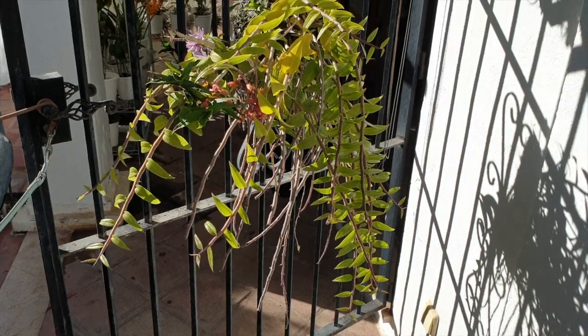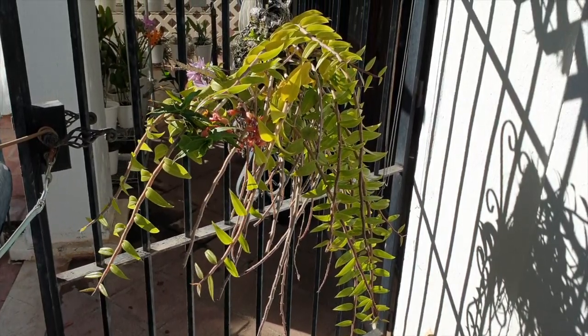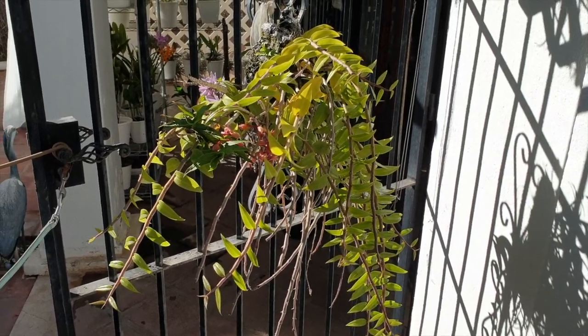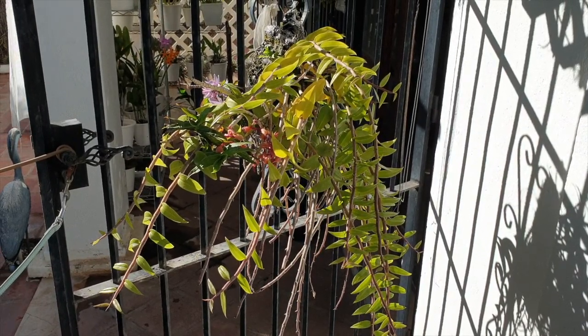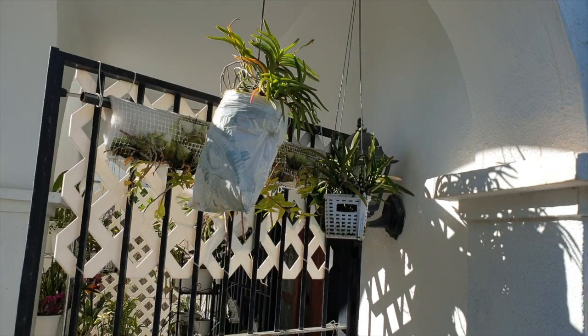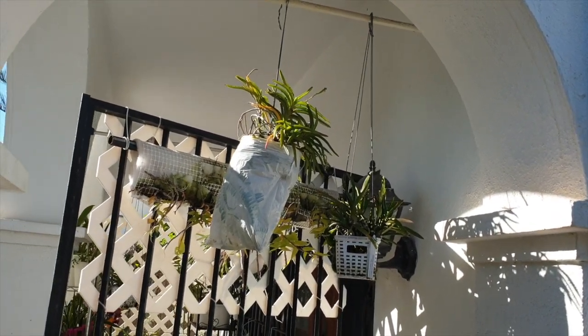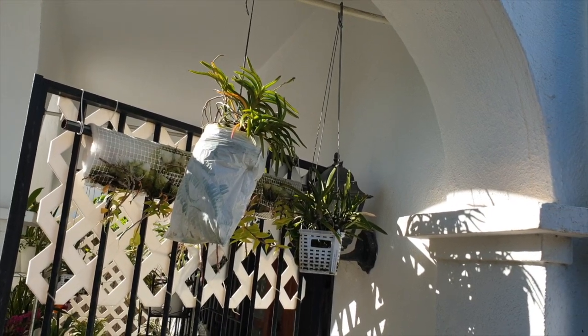Just canes until we look for the nubbins. Who knows, with all the abnormalities going on with the collection, this one might show nubbins sooner than expected as well. Lots of abnormalities happening up there, but we've just recently seen that Neostylus lucerneri is developing spikes.